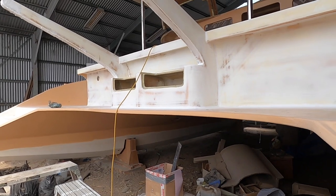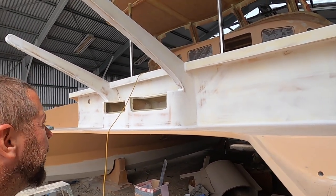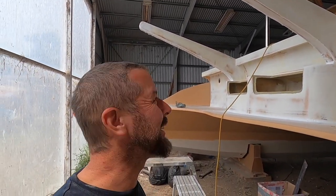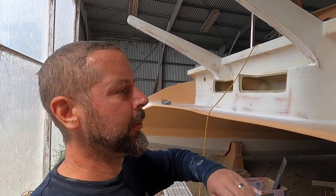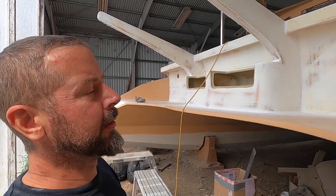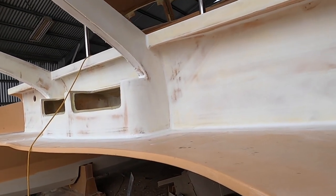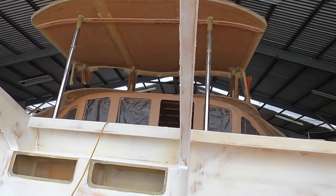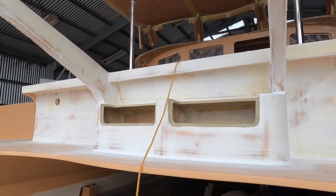Today is supposed to be the first warm day in Melbourne this summer, I hope it will be. And we're gonna spend some more time sanding. What we worked on yesterday was putting a coving in to basically most of the aft end here, and adding some fairing compound to the bottom of our lovely davits.